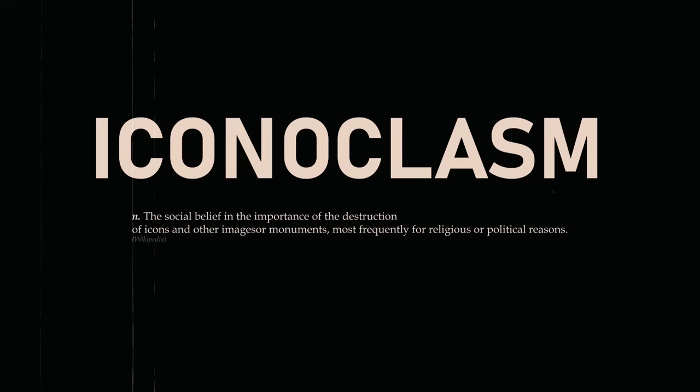Examples of iconoclasm can be found all throughout the world, from the destruction of idols by early Christians, to the desecration of indigenous American sacred sites by the conquistadors, to even contemporarily the destruction of archaeological sites by terrorist groups like ISIS. While its motivations and perpetrators have changed throughout time, the concept of iconoclasm has irreversibly changed our world.